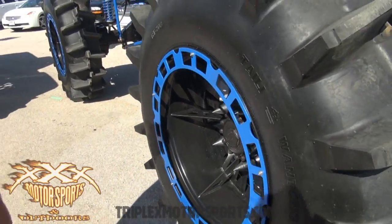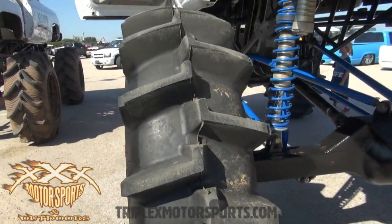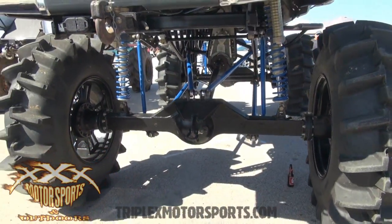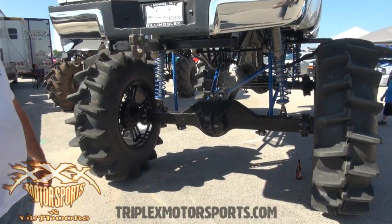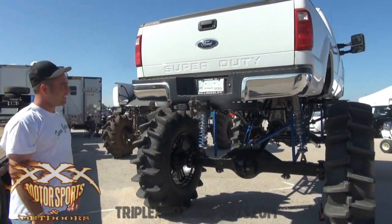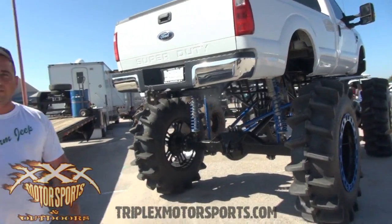Man, I'm really digging those wheels. Those blue accents look nice. Yeah, it turned out real good. No breakage out of the Meritor axle so far. Still got the temporary tag on. He says 09?